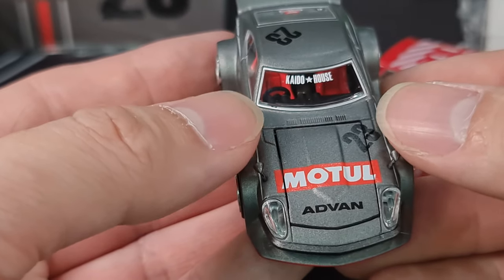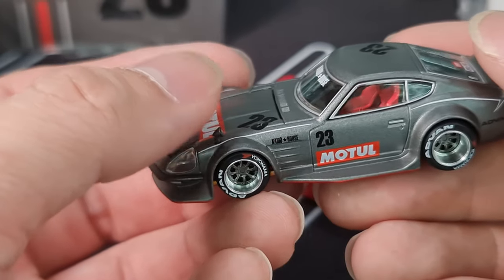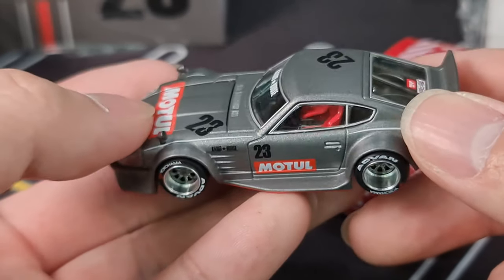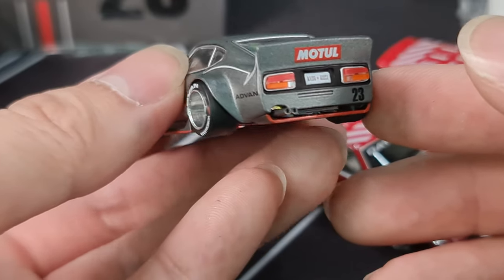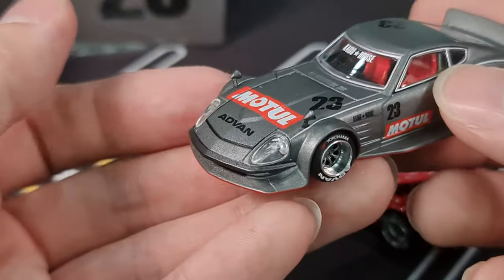Side mirrors seem to be fine this time around. In one of my previous videos, I cannot remember which variant it is, I think the chase version of the Fairlady, one of the side mirrors just dropped off. Nice. This is actually pretty nice. This is a very, very nice casting. Look at that. The tail lights, indicator lights, reverse lights, number plate, done very nicely.